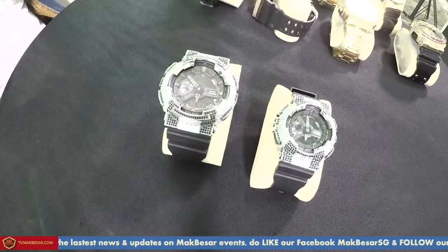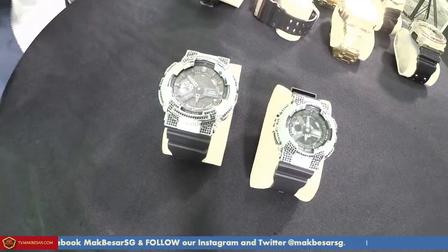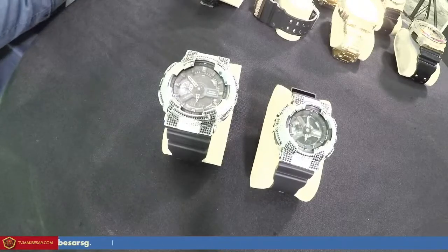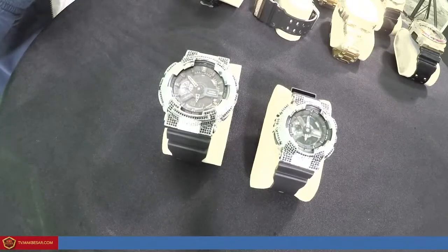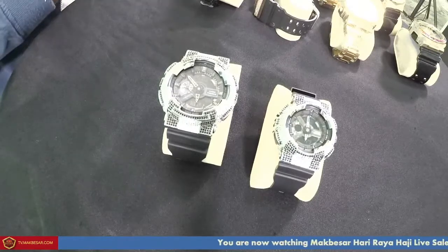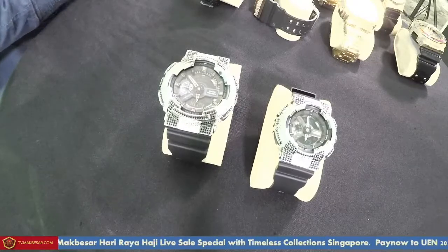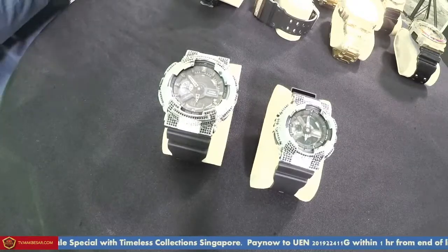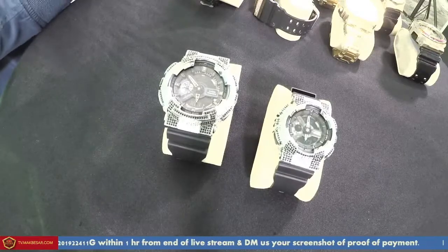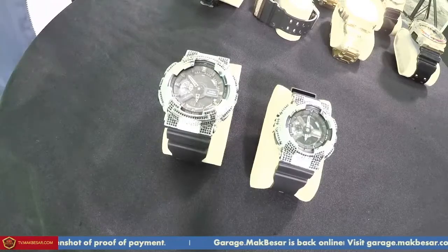Kakak Rashida Talib, the rose gold how much? Okay, I just tell you one more time. The rose gold. The rose gold is for the ladies $248 and for the men $318.